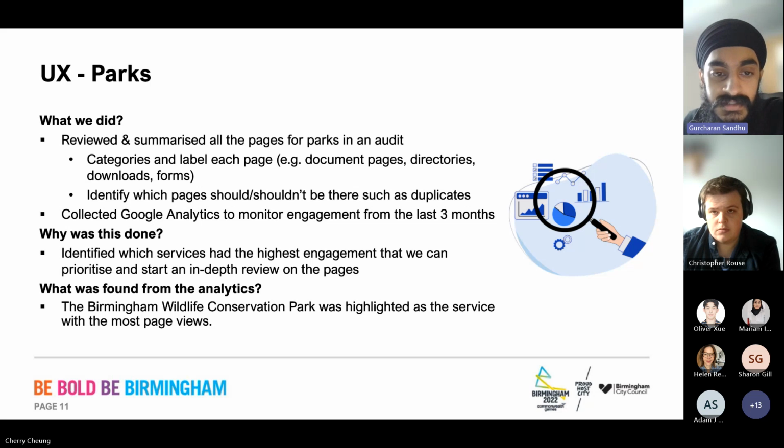From there, we also added some Google Analytics from the pages for parks, and that was done from the last 3 months. The reason that was done is so we could identify which services had the most engagement and the most traffic to them. And then what we found from those analytics was that the Birmingham Wildlife Conservation Park was highlighted as the one with the most views. And then if you go to the next page, please.